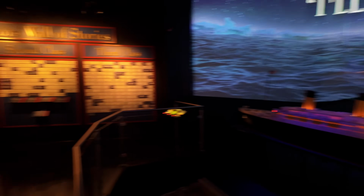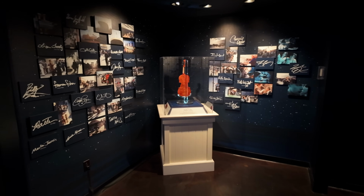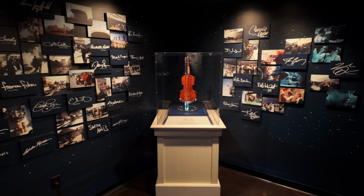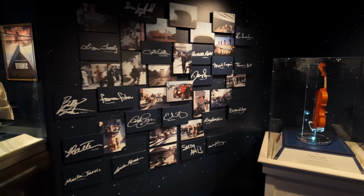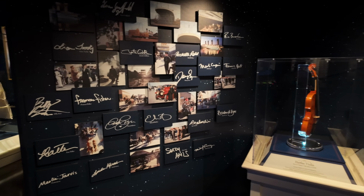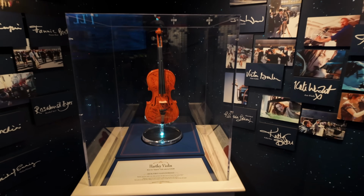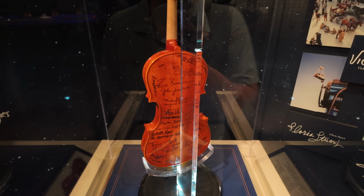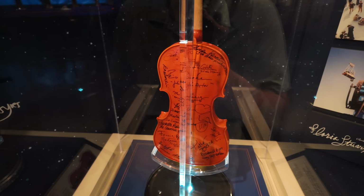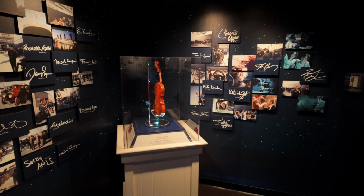And as you pan around the room here, you can see some of the different survivors' wall of stories. And over here, they've updated this area. Normally has some diving photos, and it's got a number of different autographs of the different cast members and photos from the movie Titanic, as well as the Hartley violin here. It's valued at $220,000, as it has a number of different signatures of the cast members from James Cameron's Titanic movie.